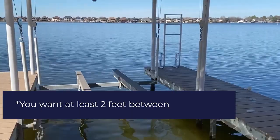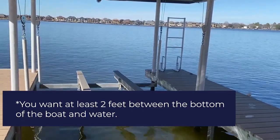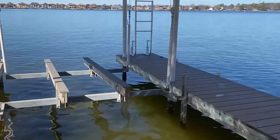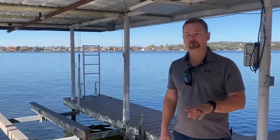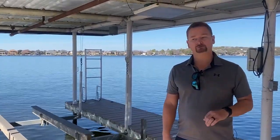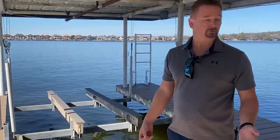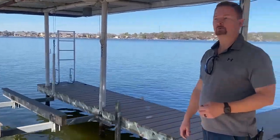So you want it high enough, at least 2 feet between the bottom of the boat and the water because of the waves, action, splashing, all that kind of thing. We try to set the target top of deck height to about 24 inches above what the BRA considers full pool value. And that keeps most of your structure out of the splash zone. And it enhances your life on your boat dock.